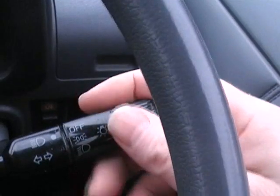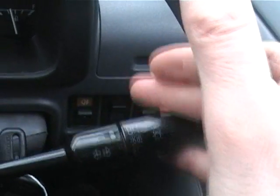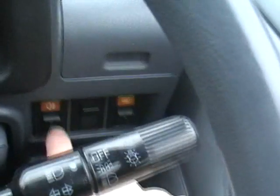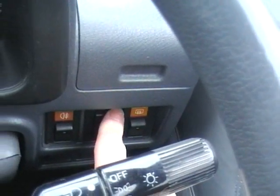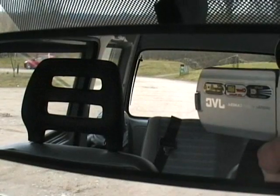So it is pretty basic in here, but you've got the lights and the indicators on the right hand side, which is common for a lot of older Japanese cars, and the wiper stalk on the left. You've got the rear fog lights, the heated rear screen, also the rear wipe, which you can see. I'll get this in the right way. There we go, working there at the back.